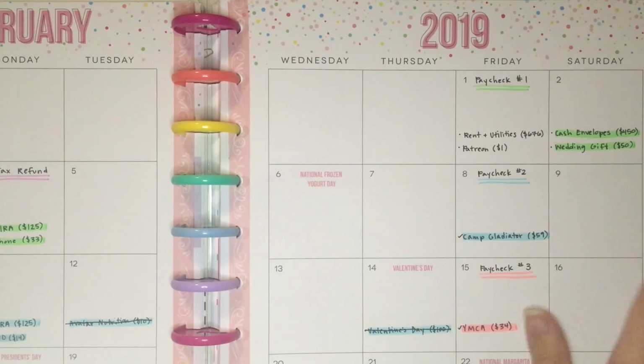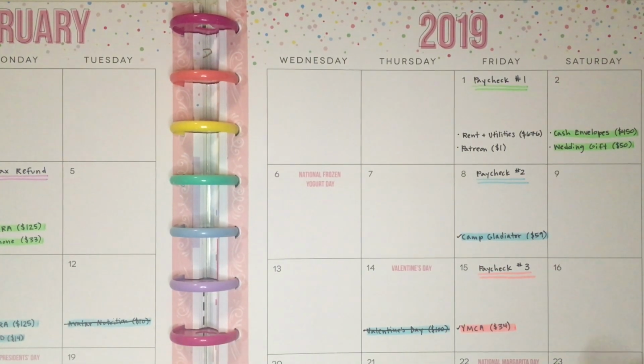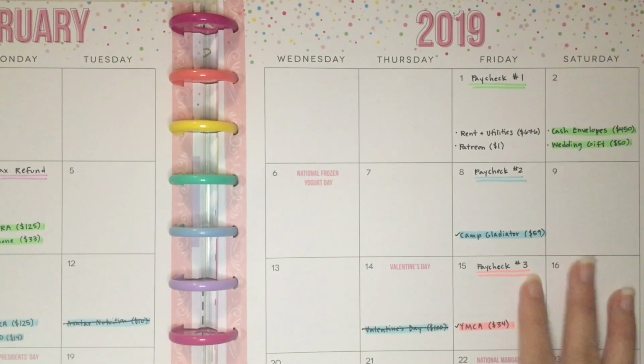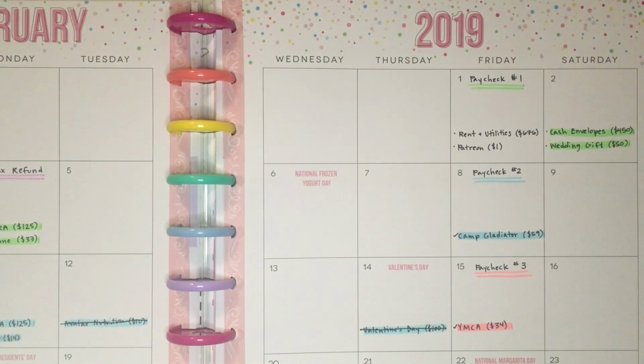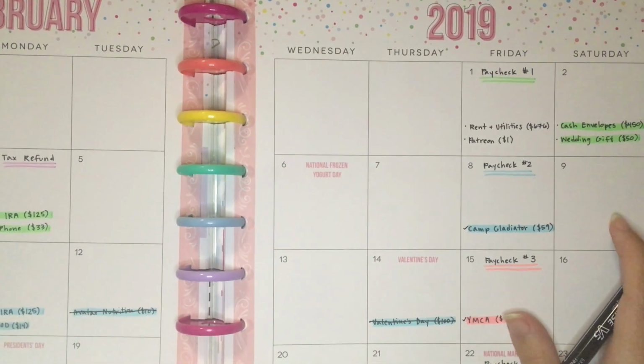So it is time for my February mid-month check-in. Again, the whole purpose of these check-ins is to keep me on track and keep me honest in terms of how my spending is going for the month. So here is my February bill tracker page, essentially.